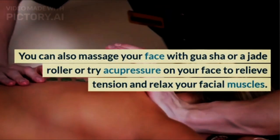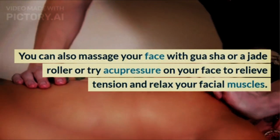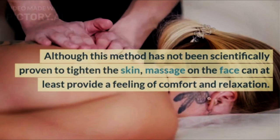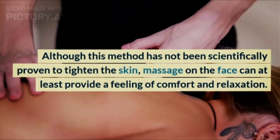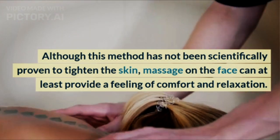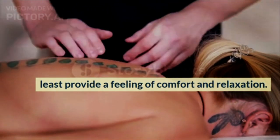You can also massage your face with gua sha or a jade roller or try acupressure on your face to relieve tension and relax your facial muscles. Although this method has not been scientifically proven to tighten the skin, massage on the face can at least provide a feeling of comfort and relaxation.